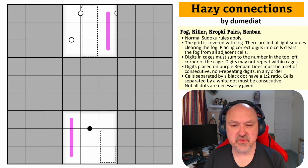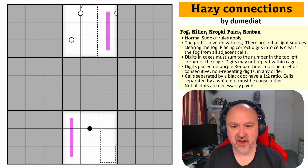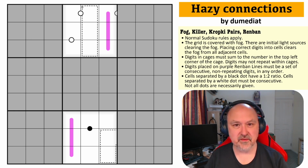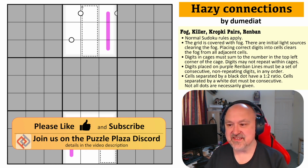This is a puzzle that was submitted to me a while ago, but I've not wanted to bundle all of the fog puzzles on top of each other, and then there have just been so many of them that it's kind of going to have to happen. I keep putting this one off because other fog puzzles come in that are more suited to what's going on right now, and it's like, you know what, I've just got to do it. So, Hazy Connections by dumediat.